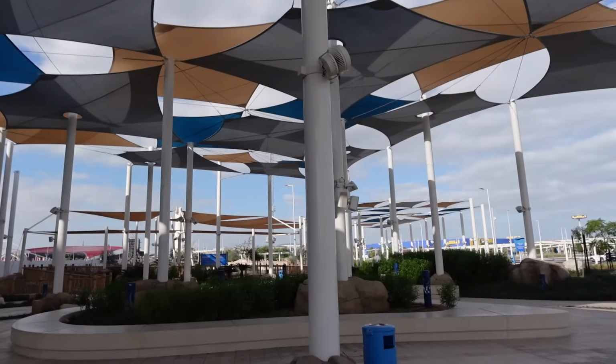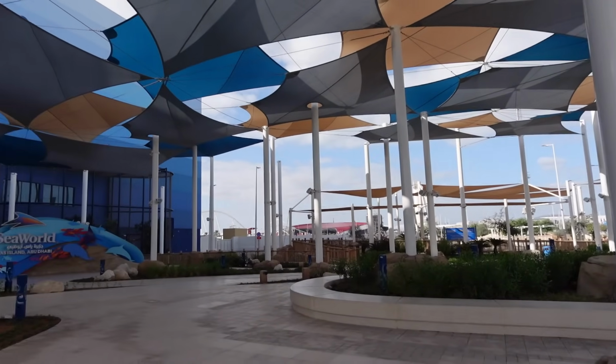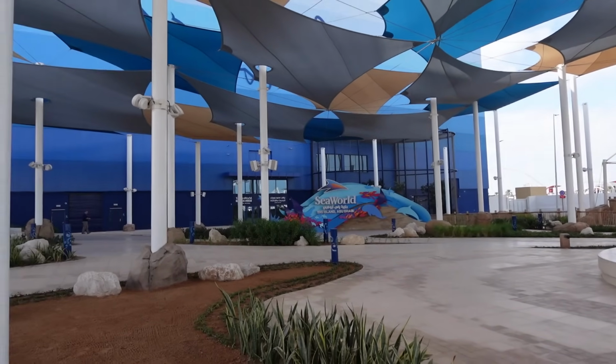Should we go and get inside? Let's go. Let's go and check it out. And straight away, something I love about the parks over here, they're all free parking, which is brilliant. Yeah, I'm a big fan of that.